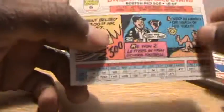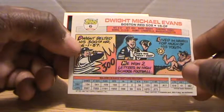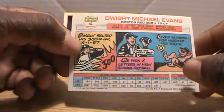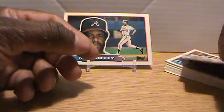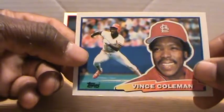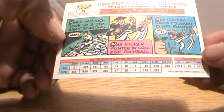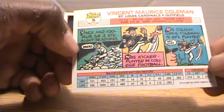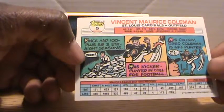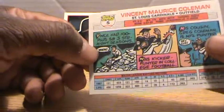And I know by the time this video comes out, everybody's done seen Marvel Avengers Endgame. This is card 6, Boston Red Sox. Vince Coleman. And these are 1988 Topps baseball cards. Number 5, St. Louis Cardinals.